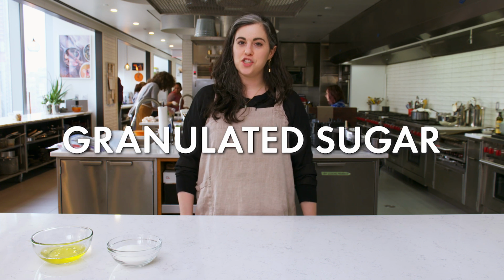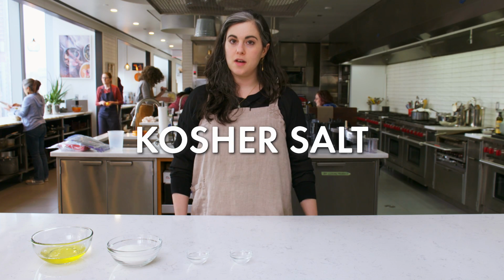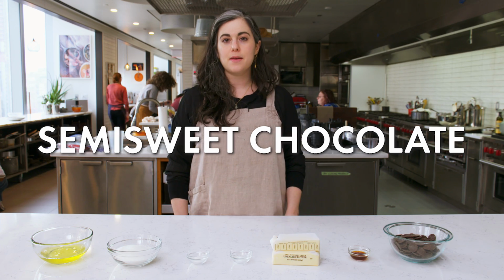Here's what you'll need to make chocolate Swiss meringue buttercream. Egg whites, granulated sugar, cream of tartar, it's a thing, kosher salt, unsalted butter, vanilla extract, and semi-sweet chocolate.